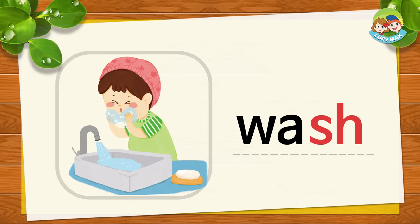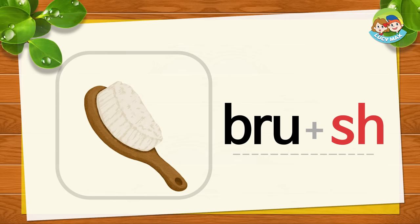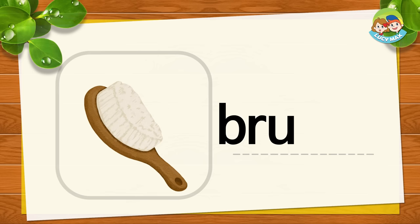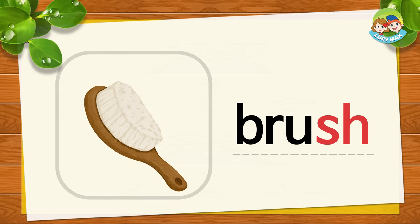This is a brush. Br, a, sh. Together is brush. Bra, sh, brush. Now it's your turn. Very good.